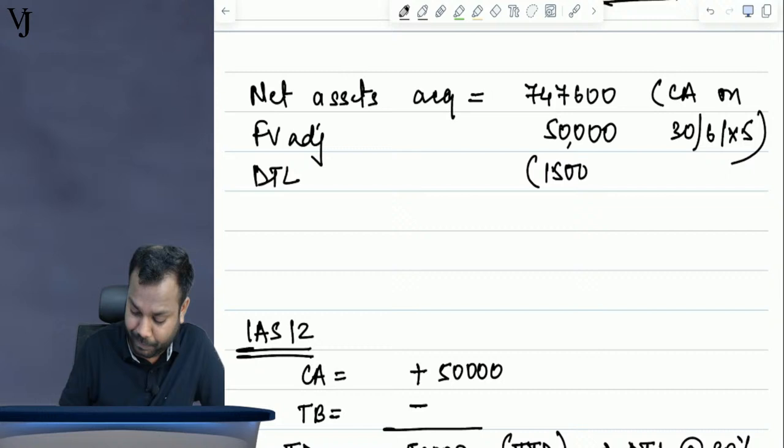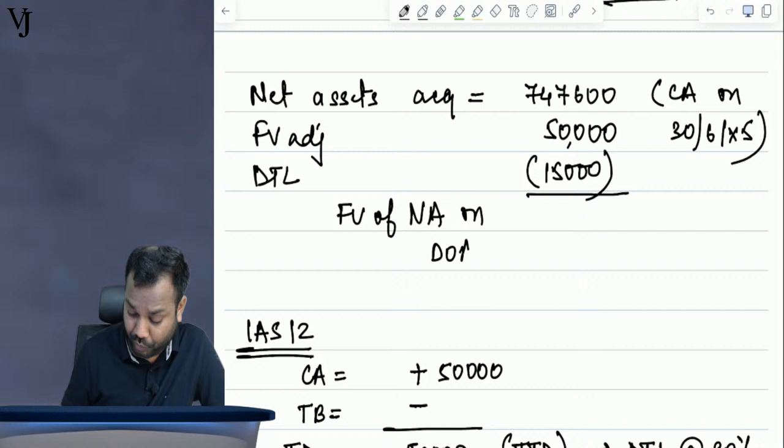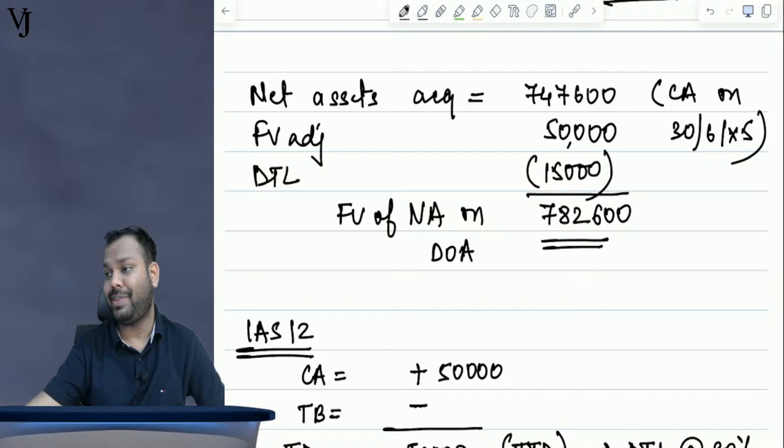Now, what is the fair value of net assets on date of acquisition? Can you please calculate? The amount will be 747,600 plus 50,000 minus 15,000 is equal to 782,600. That is the fair value of net assets on date of acquisition. Tell me, is that clear, everyone?